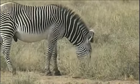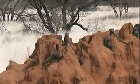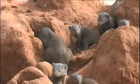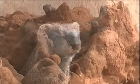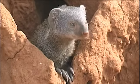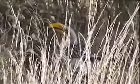There are two types of zebras in Africa. This is a Somalian zebra. The pattern of the stripes is different than the average zebra further south. These are dwarf mongoose. There's 3 adults and a whole horde of little ones there. These are young. The mothers are not there. Here's the great hornbill of Africa. Evidently he didn't like me taking his picture because he ran over into the brush there to hide.